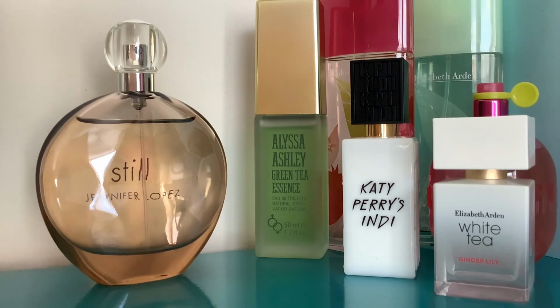So I'm still spreading things out. I'm still trying to not wear the same perfume all the time because I have so many. And I do tend to do it according to what I'm wearing as well. But I can't think of a situation where this perfume wouldn't work. It is a bit sweet. It's not at all sharp. Unlike all the other Jennifer Lopez perfumes I've smelled, it's not at all sharp.